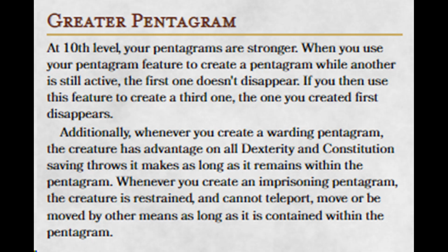And for the Imprisoning Pentagram, the creature is restrained, can't teleport, or move or be moved. Which, those are some pretty big bonuses. For the Warding Pentagram, that's all 3 of the biggest saves. And the inability to move in order to stay within the pentagram is a little rough, don't get me wrong. But getting bonuses to all 3 of the big saves, plus some temp HP, I'd consider standing still.